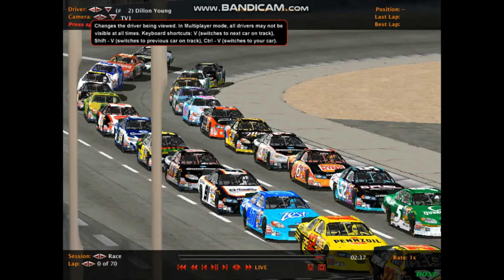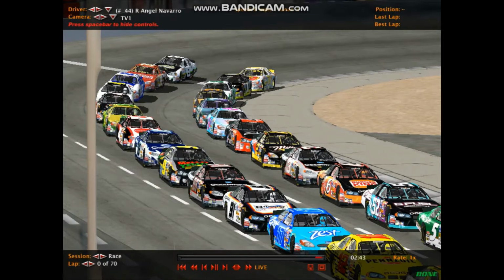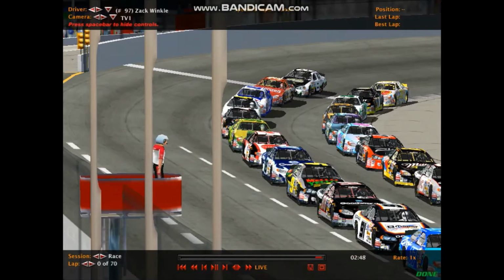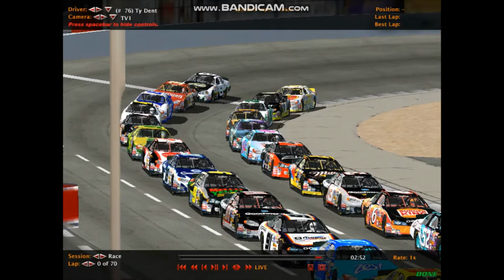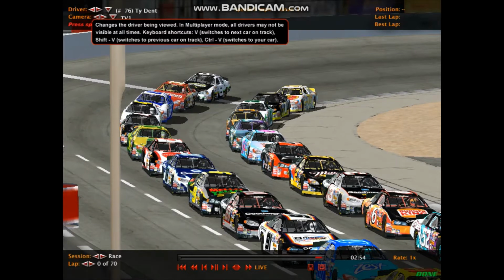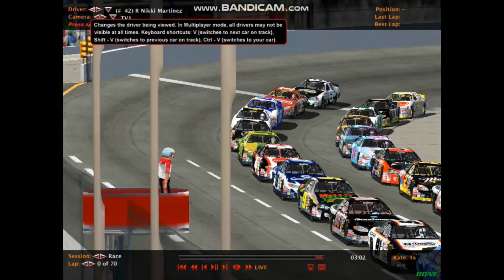Next row, Dylan Young in number 2. He won at Homestead this season, and the winner at Bristol and Rockingham this season, Johnny Gardner. Next row, Angel Navarro in 44, and number 4, it is William Brock. Next row down has Cassie Dent in 84, and she's alongside number 97, Zach Winkle. Next row has Ty Dent in 76, and he's alongside number 42, Nikki Martinez.